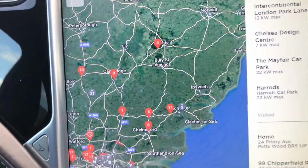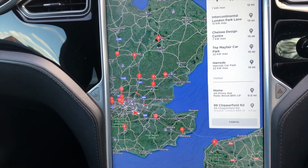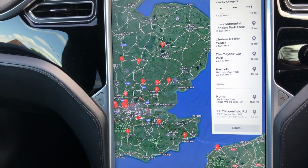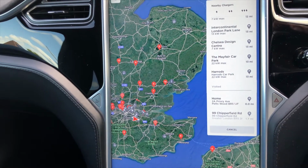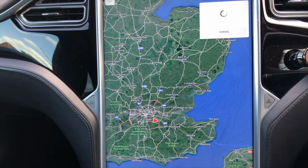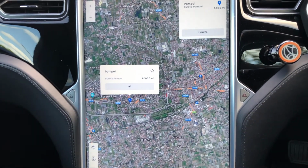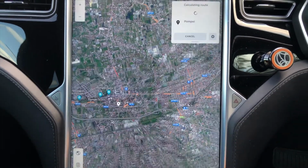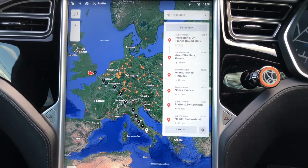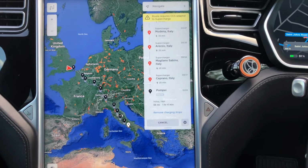So the integration is really, really tight. And as you can say, if I just drive to somewhere, I don't know, let's drive to Pompeii. Okay, let's go mad. Let's go to the south of Italy. I've done this trip as well, and there we are. It's 1,000 miles, 1,056 miles, and it's working out our route. And there we go. We've got all the chargers that we need.